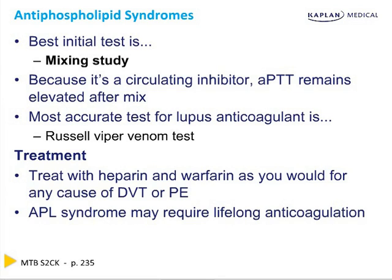Factor V Leiden may be the most common cause of thrombophilia, but it doesn't change therapy. The only one that changes therapy is antiphospholipids. It will not correct on mixing studies. You have to do a specific test for lupus anticoagulant called the Russell viper venom. You give heparin and warfarin as you would for any other cause of clot. Just extend the length of therapy.